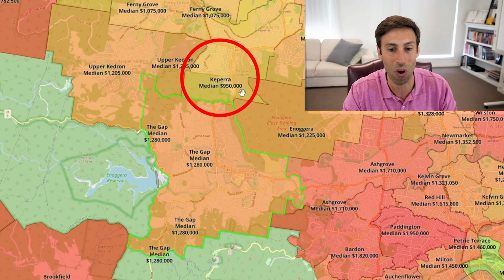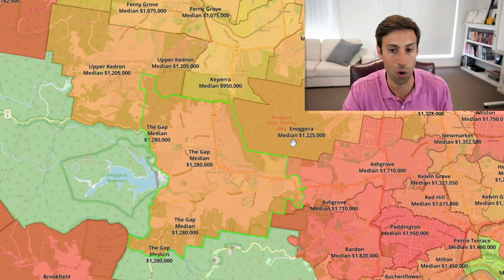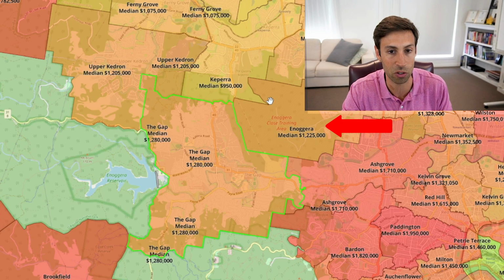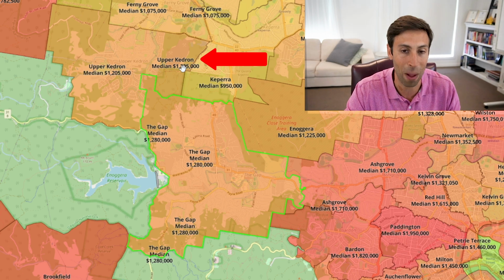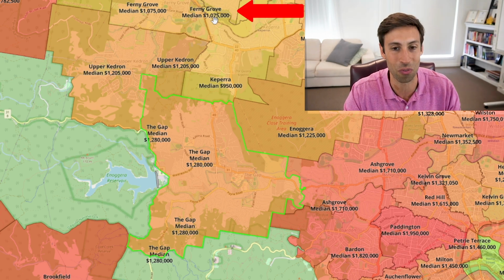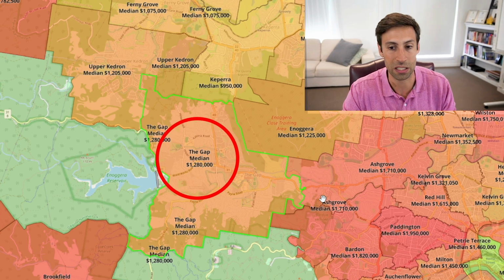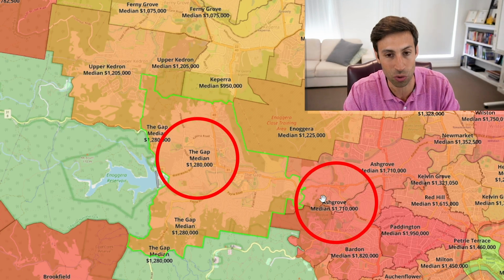Look left, right, up and down, all the surrounding suburbs around Capalaba are more expensive. Enoggera, $1.25 million median. Upper Kedron, $1.2 million. It's further out. Ferny Grove, just over $1 million. So the Gap, it's closer to the city. It's sitting right next door to a much more expensive area, which is Ashgrove.